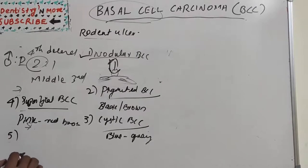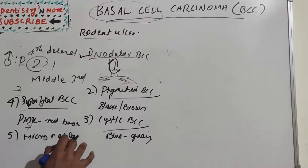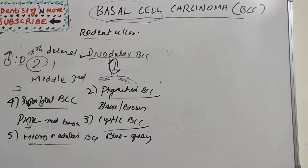Now we have micronodular BCC, which is a very aggressive type and is less prone to ulceration. It may appear yellow white when stretched and is firm to touch. It may have a seemingly well defined border.